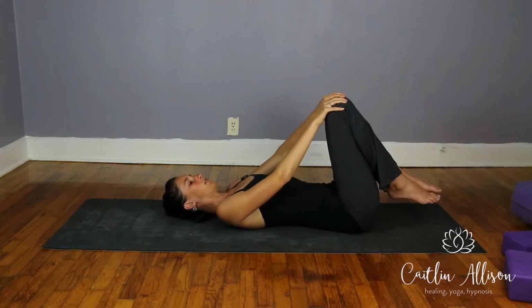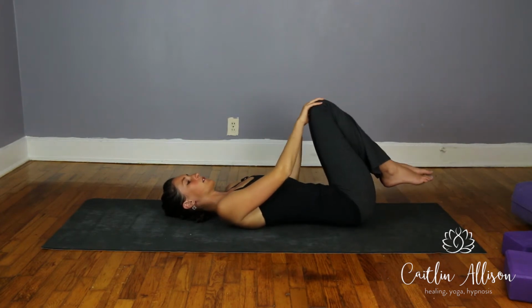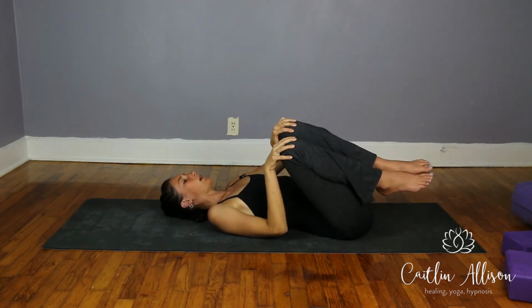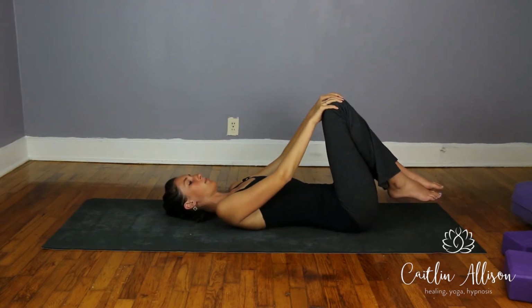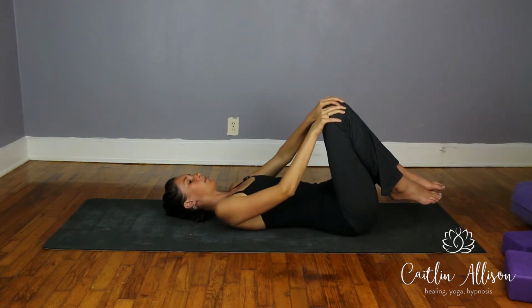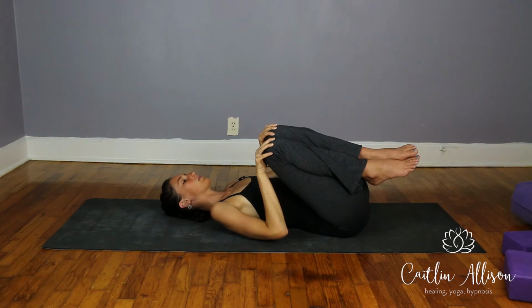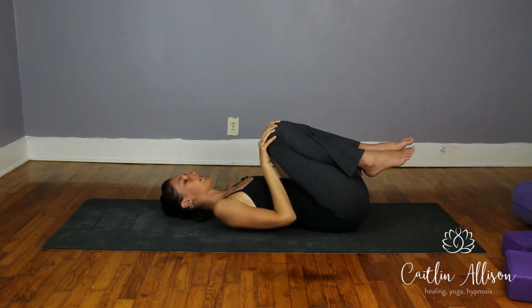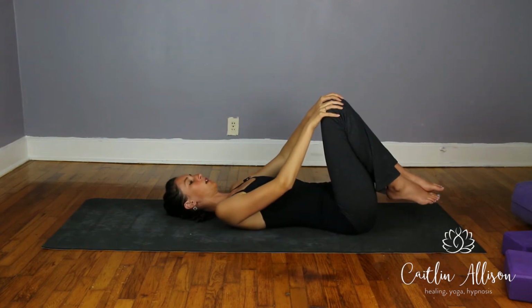And you can give yourself a little bit of freedom with this if it feels better to rock from one side to the other, using the weight of your legs to massage your low back, as well as some of the acupressure points in the sacrum, the hips, that lower spine. So you can either move with your breath or just move in a way that feels good for you.